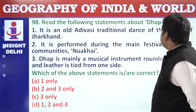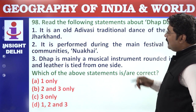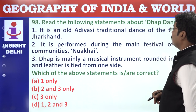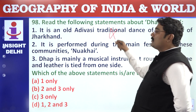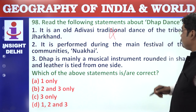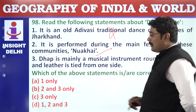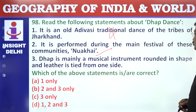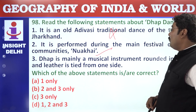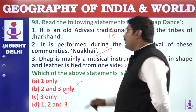Read the following statements about Dhap dance. It is an old Adivasi traditional dance of tribes of Jharkhand. No, it's wrong. It is performed during the main festival of these communities, Nuakhai, right? Dhap is mainly a musical instrument, rounded in shape, and leather is tied from one side. Yes, it's also right. Only 2 and 3 are correct.